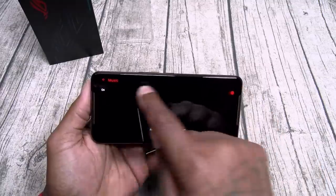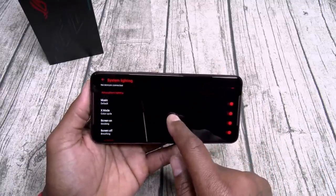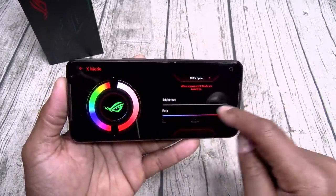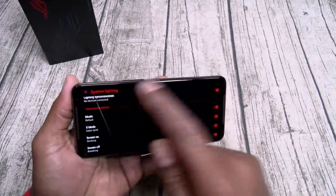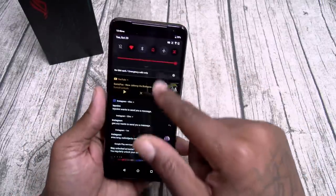Matter of fact, we'll turn that on. I just want to show y'all something real quick. Where was we? Let's go to X mode color cycle. All right, here it is. Now, you can change all of the different color cycles, change the brightness, the rate, and this is how it's going to look on the back once you start playing with it. Sick. All right, so that's your game mode settings. Let's exit out of that. Let's go back to the toggles.